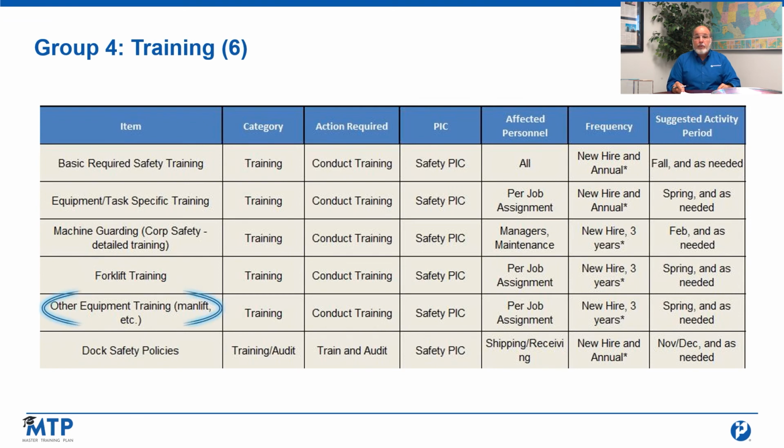And then any other equipment, such as man lifts, for instance, or even pallet jacks, motorized or otherwise, you should have training on all the equipment that your employees are operating. Overhead cranes is something that we unfortunately forget to train on thoroughly.